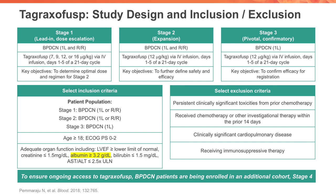Finally, a stage 3, or pivotal confirmatory stage, was designed. Importantly here, I want to focus that this only included frontline treated patients with BPDCN at the 12 microgram target dose, and this was to confirm the efficacy seen in the stage 2, but focusing only on the frontline treated patients. At the bottom of the slide, you'll see select inclusion and exclusion criteria, and I want to walk you through those.